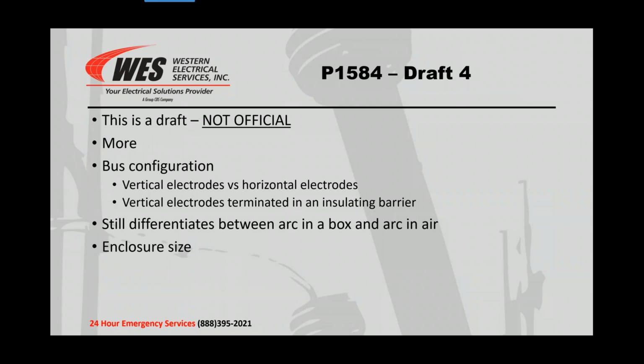I thought I'd cover some of the big ones. Bus configuration is going to be important, whether it's a horizontal or vertical bus. Ways to think about that might be, is it an MCC or is it a load center with draw-out circuit breakers? Medium voltage breaker case, Magnablast versus probably any of your more common breakers these days. They're also going to differentiate between arcs in a box and in air, which they actually do in the 2002 version. But the difference here is they are going to make adjustments based on enclosure size.